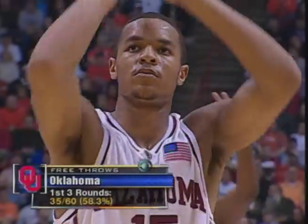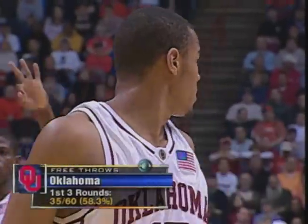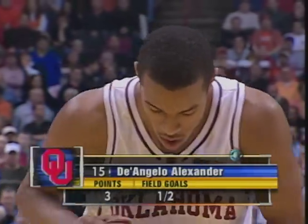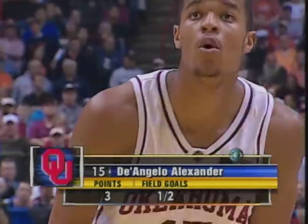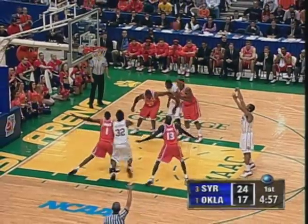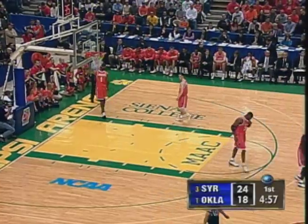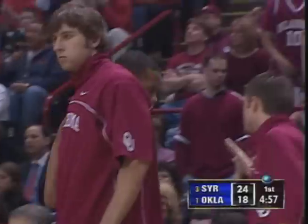D'Angelo played at Midwest City High School with Sheldon Williams, who was a member of Mike Krzyzewski's Duke team. Second free throw good. And here comes Ebi Arah back into the game. Alexander takes a seat.